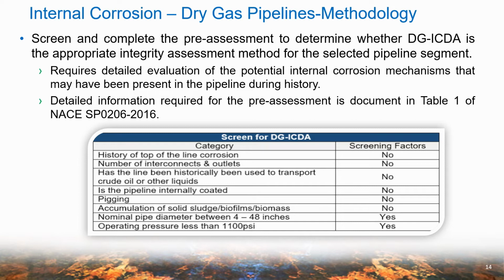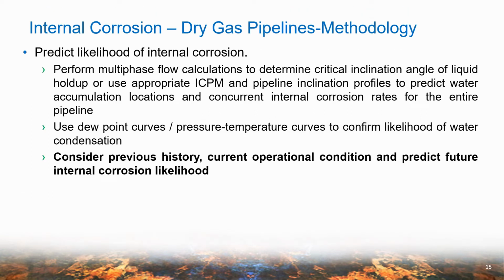Is the pipeline diameter less than 4 inches or greater than 48 inches? Is the operating pressure greater than 11,000 psi? If the pressure is greater than 11,000 psi or the diameter is greater than what is shown on this table, that means it might not be the most appropriate assessment technique to be used. So you screen, you complete that pre-assessment, you confirm that ICDA is feasible, and then you can go to the next phase. So the next phase is you want to predict the likelihood of internal corrosion.